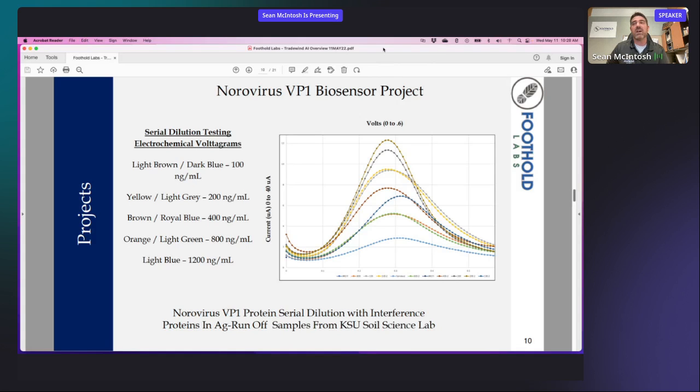And this is in ag runoff water. We were able to collect it from a partnership we have with the Kansas State Soil Science Lab. So this is a complex simulated sample in which we spiked in different concentrations of norovirus. We were able to detect it quantitatively, basically within 5 minutes for each test.